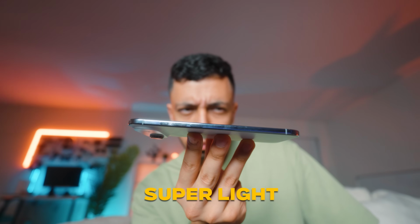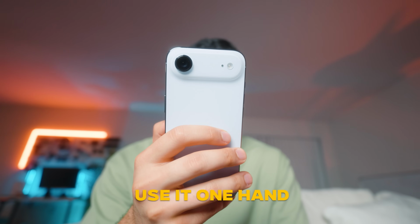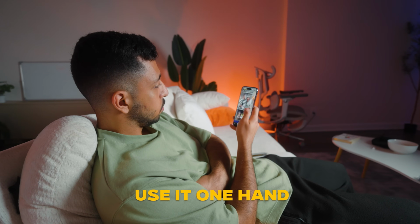First thing, the name Air fits perfectly. This phone is super light. After using the 16 Pro Max and 17 Pro Max, picking up the Air felt like going from a dumbbell to a feather. You can actually use it with one hand without dislocating your thumb, which is rare for modern iPhones.